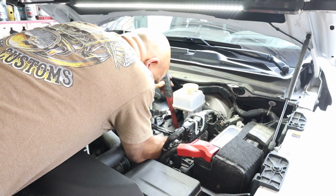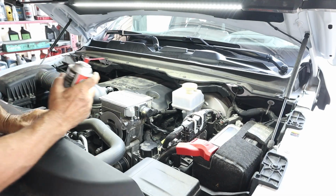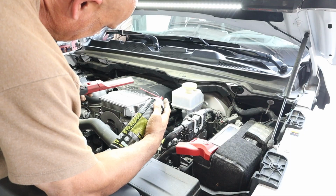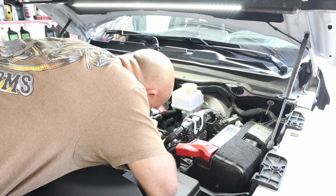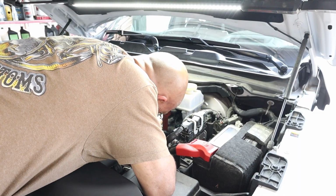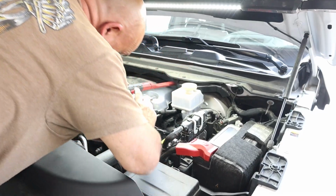I swear I hear something. All right, let me get some water. All right, I lied. I'm gonna use a little bit of brake clean. Let's see if this RPM changes at all. All right, that shouldn't happen.